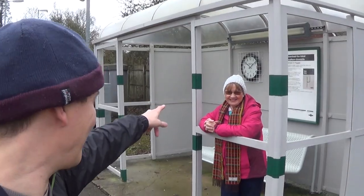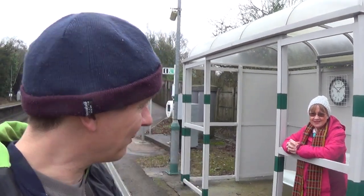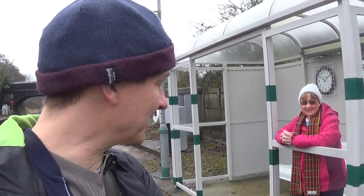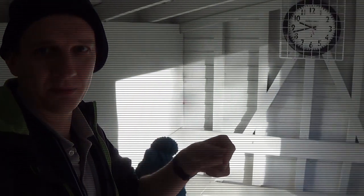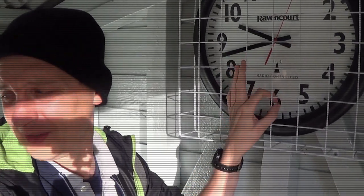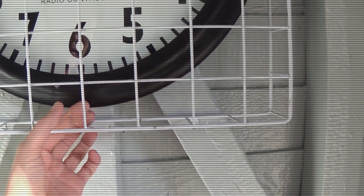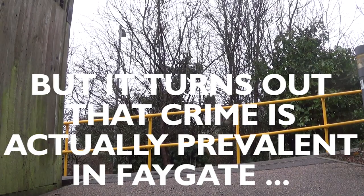We noticed how the clock is behind like a grill. Do they think they have a lot of vandals? They had the exact same clock at Dolan. I don't think I did that in the Dolan video. It might be in the outtakes. Have you noticed how the clock, Vicky, is behind some sort of grill mesh? Yep. As if they think someone's going to come along and vandalise the clock. Well, they might take it because it's a nice clock. It is a nice clock. So I think that's probably sensible. No, it's plastic. It's not even wood. Maybe crime is rife here in Dolan. Kids come and steal the clock.